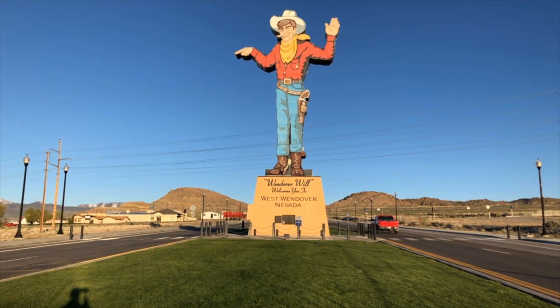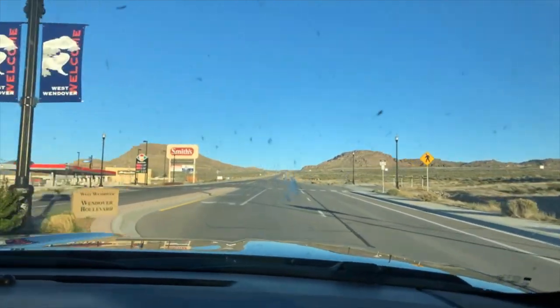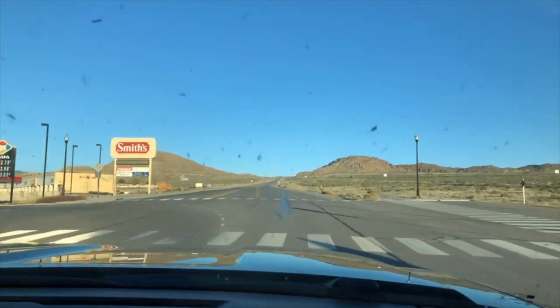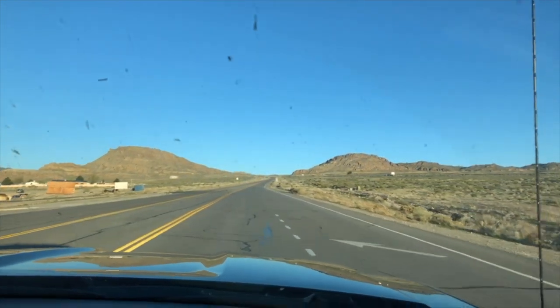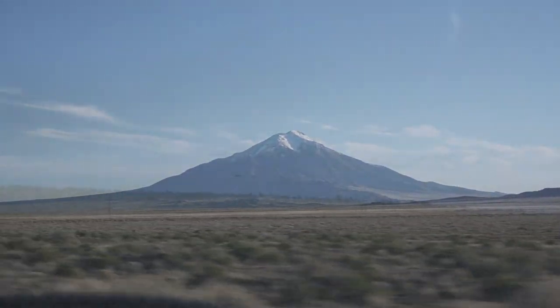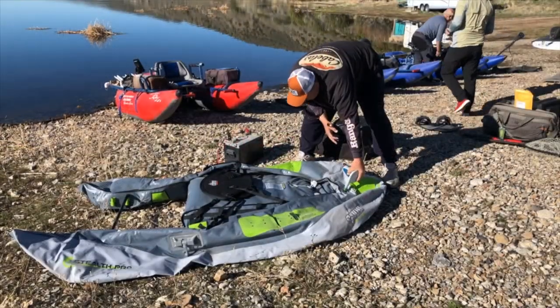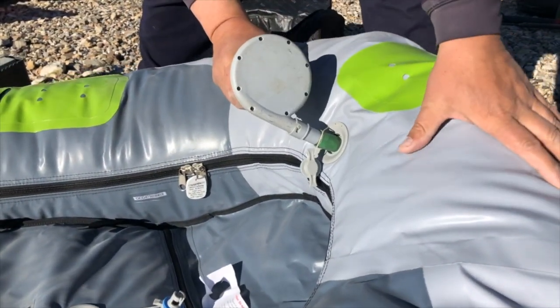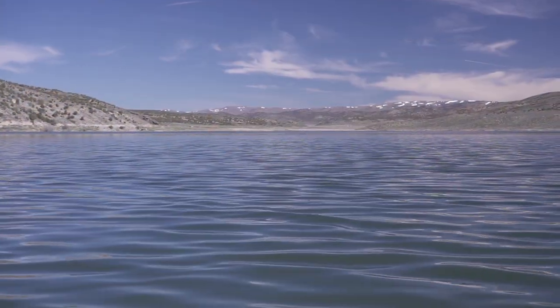After spending the night in West Wendover, Nevada, we headed to Crittenden Reservoir, some 1 hour and 35 minutes away. Dave said the chironomid fishing should be good. I certainly hoped he was right. Thanks to my friends at Outcast Boats, I had one of their frameless, blow-and-go Stealth Pro pontoon boats at my disposal. Things were coming together nicely. We had our boats inflated and were ready to go in no time.